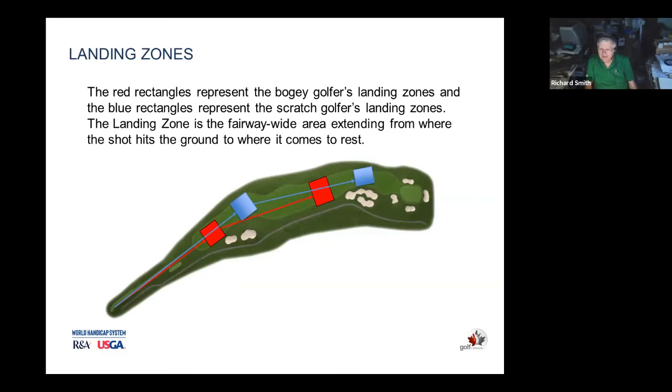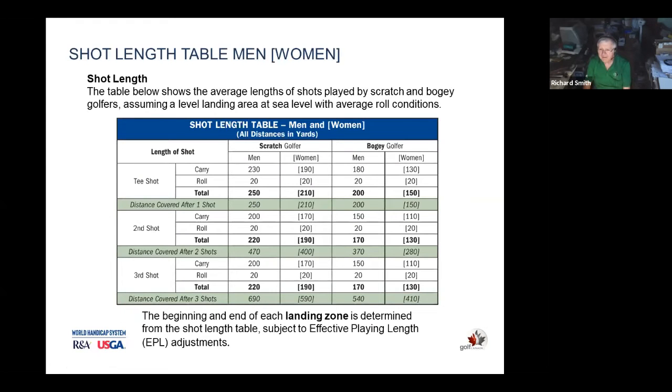Landing zones. And that's, of course, where the average shots for each type of golfer would occur on the fairway. Landing zones are the width of the fairway, and they run from where the ball hits the ground to where it rolls out and stops. So in this slide, the red boxes indicate the landing zones for bogey golfers, and the blue ones indicate the landing zones for the scratch players. You'll notice the one up here, because the fairway is narrower up here, this landing zone is not nearly as wide as any of these others, but they are the same length. And we'll see a bit more about that in a moment.